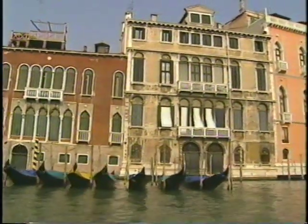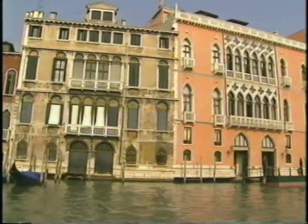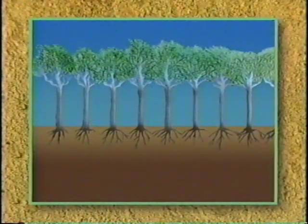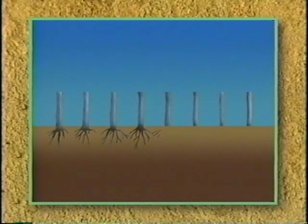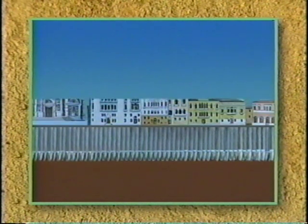Over the centuries, wealthy aristocrats built lavish homes along the Grand Canal. How can buildings survive on what were once swampy islands? In many places, sturdy piles were created using prime timber. The piles were sunk into the clay. This formed a solid block, which was made all the more stable by the cohesive unit of houses built on top.